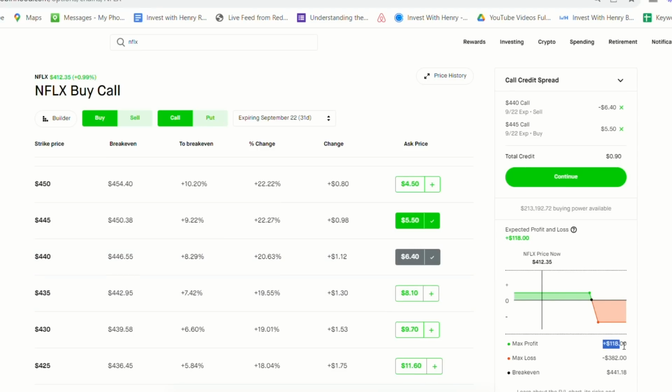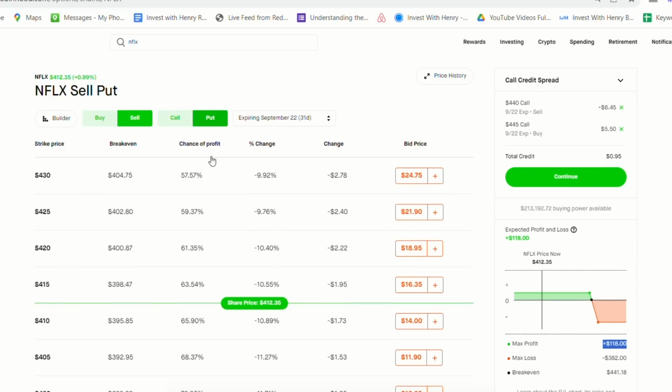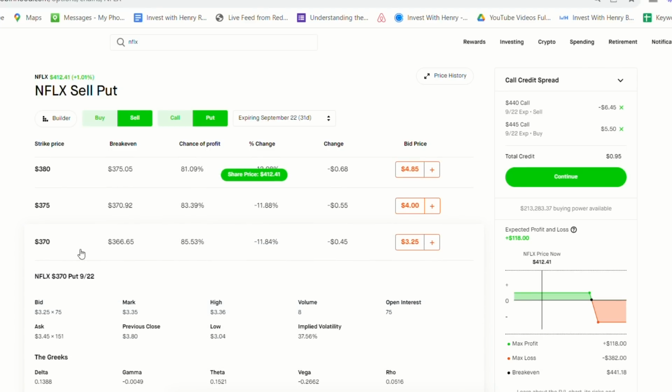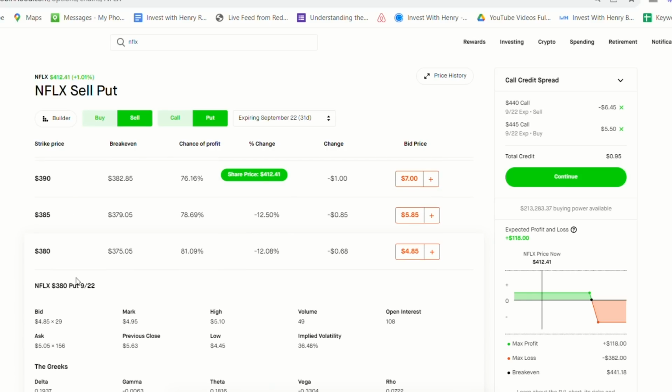We want to go back, and now we want to sell some put options, okay? We've sold call options. Now we want to sell put options. All right, so we're going to go down, and again, I want to look for around 27 delta. Okay, so that's a little too far down. Let me go to 380 here, 19 delta. Let me go a little bit higher to 385. This is a 22 delta.